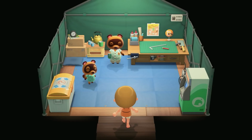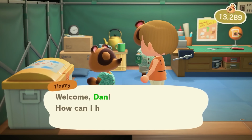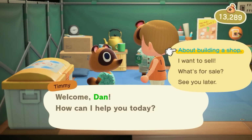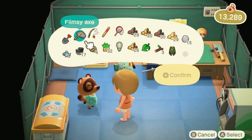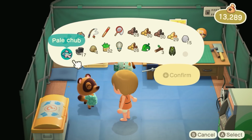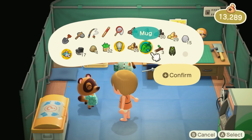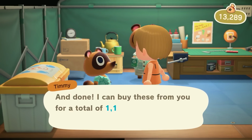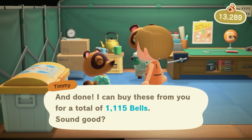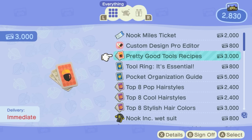I don't know, but I think the big boy axe is in the crafting menu for me, which means I can chop down trees and not just use a flimsy axe. I could be wrong about that. Maybe we have to order it separately, but yeah, that would be kind of nice. And also, we got the mug that fell out of a tree, so that should be worth a little bit of money. Some duplicate fish and bugs are worth 1,100 bells. I'll take it. And I just realized that actually the axe is probably in this set of recipes right here, the Pretty Good Tools recipes.